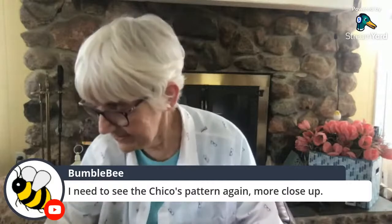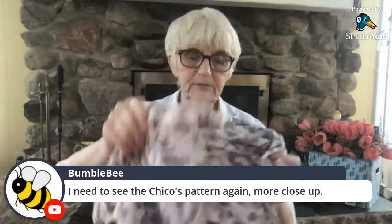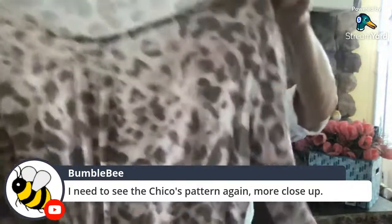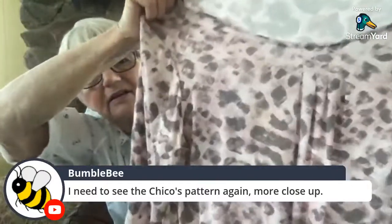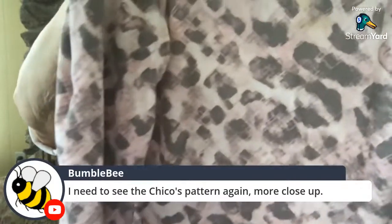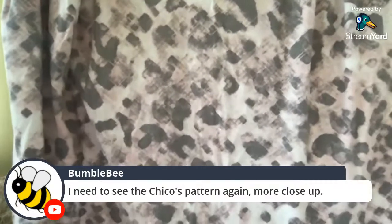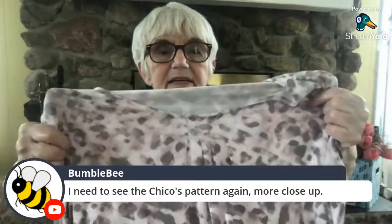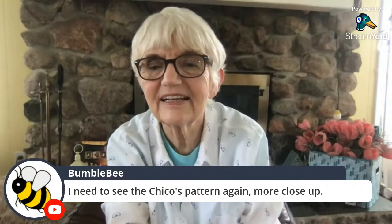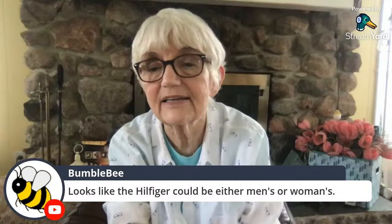Okay, let me see here. Should be right under here. Okay, this one you mean? Okay, here's the pattern. You see that? It's sort of, I don't know what that is. Okay. Looks like the Hilfiger could be either men's or women's. Yeah. I don't know.